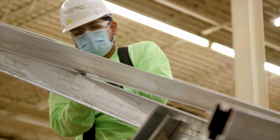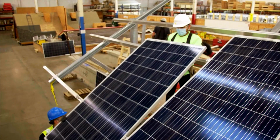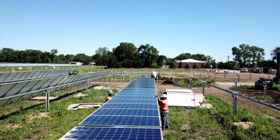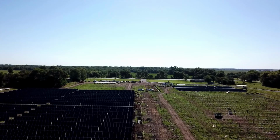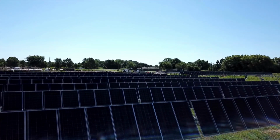The reason that we want to use Union in solar is we can specifically design training around the racking systems that we're installing, the modules, and the best practices to put them in place. And that world-class training program results in safer job sites and enhanced productivity. Skilled Mid-America solar carpenters deliver quality assurance to developers that projects will be completed on time and on budget.